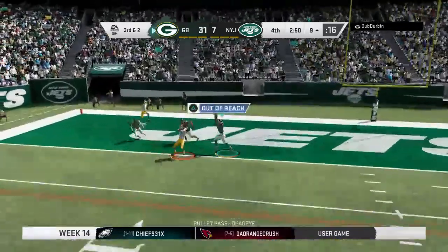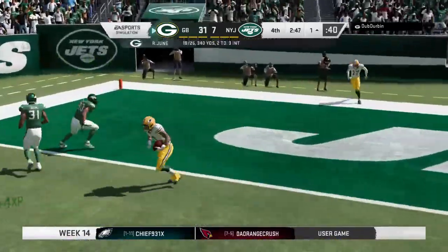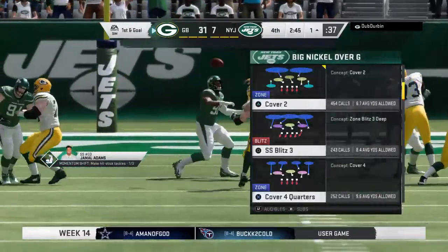Back to throw here. And it's caught. They're able to convert on 3rd down, and that sets up a 1st and goal.